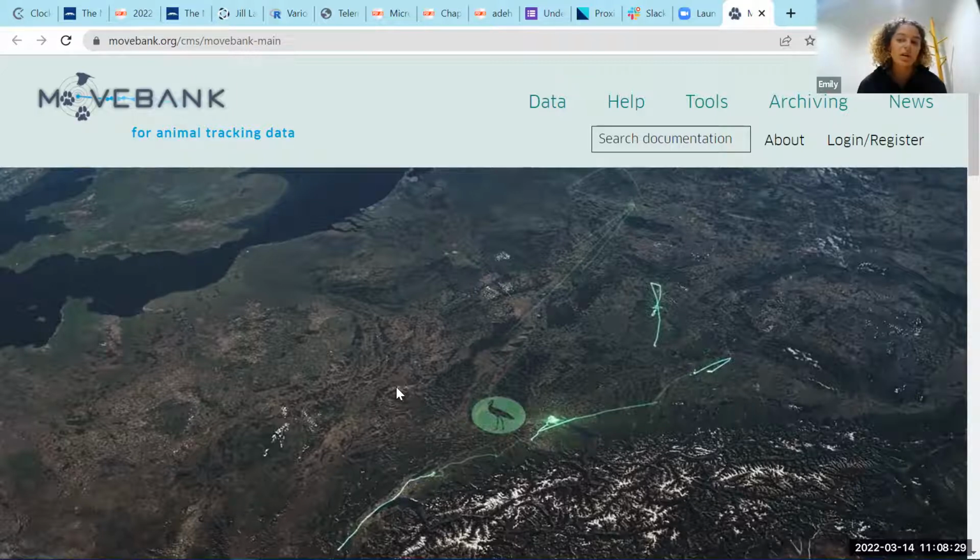get people to take their tracking data and put it online and make it accessible to other people. This is really great, because it means that researchers have access to much larger scales of data. We can start looking at more global questions and answering questions with larger sample sizes. Often a limitation of our tracking is that we are limited to the number of tags that we can afford to purchase. So MoveBank is helping us overcome this a little bit.